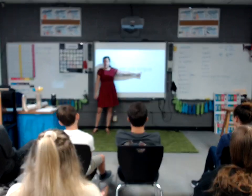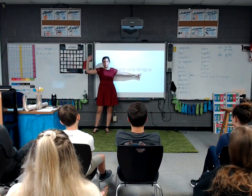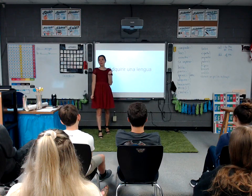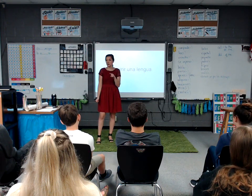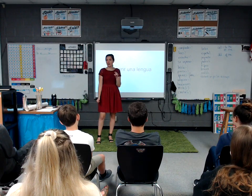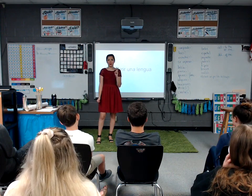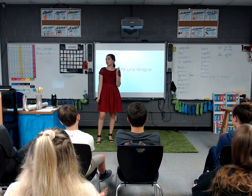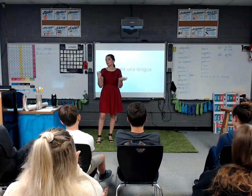una lengua. What is lengua gonna look like? Okay, it is language. Nailed it. Okay, it also means tongue. So if you're going to a Mexican restaurant and you're seeing lengua on the menu, that's beef tongue. But have you ever heard of a language being referred to as a tongue? Like different tongues, speaking tongues? It comes from the same root.